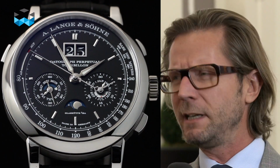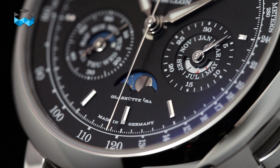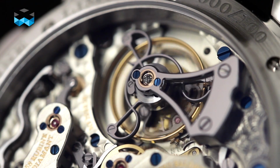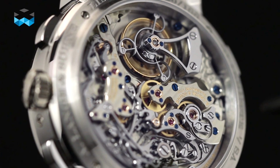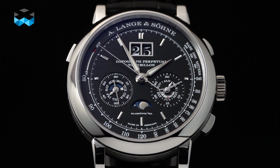Okay, now let's talk about Lange & Söhne, whose showstopper is the Datograph Tourbillon Perpetual Calendar. This is a really spectacular watch. When you look at it on the dial side, you have a lot of indicators present, but it's really when you flip it around that you see the complexity behind it. This is a chronograph watch, also really astonishing, and really showcases the technical savoir-faire of Lange & Söhne.